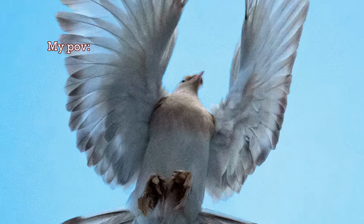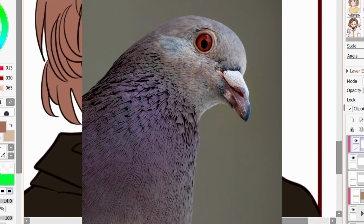There's a pigeon flying towards. Oh, okay. Pigeons are cute.